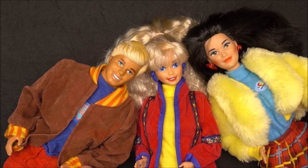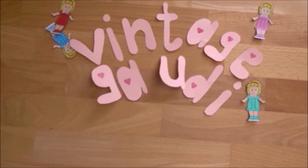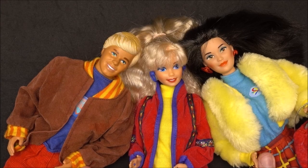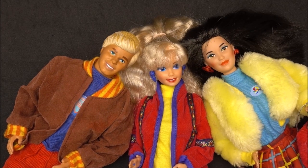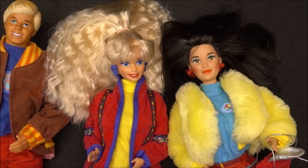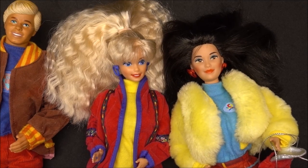In today's video, I'm showing you these cute Barbie dolls. Let's get started after the intro. Don't they look so adorable? These three dolls are from the year 1990 or 1991 from the collaboration with United Colors of Benetton. I'm starting with the dolls from 1990. These are the two beauties from the year 1990.